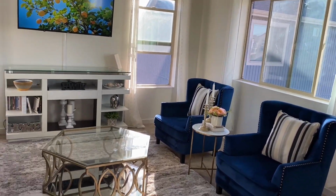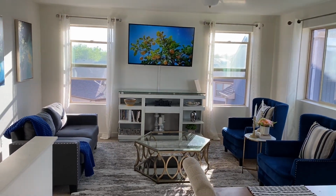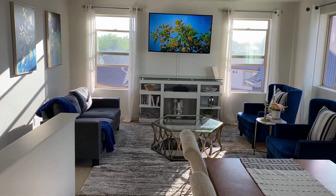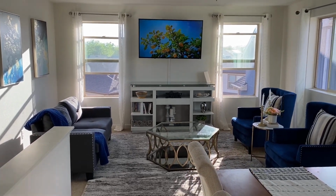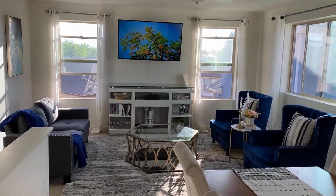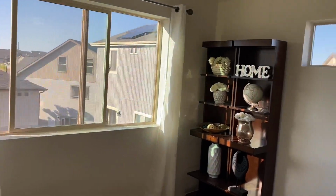Let's turn around, show you guys where we came from. This is where we were previously, and I just think it looks so fresh in here for summer. I can't wait to just come here and enjoy. If you want to see what this place looked like previously, you can definitely check my previous videos. So now let's turn around and get you here.